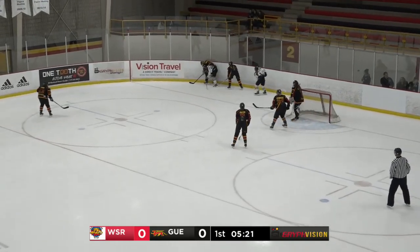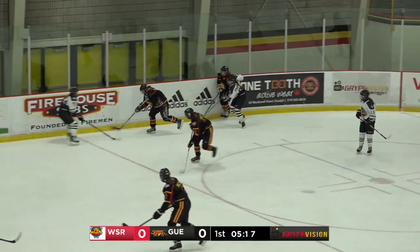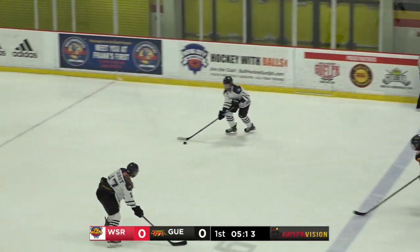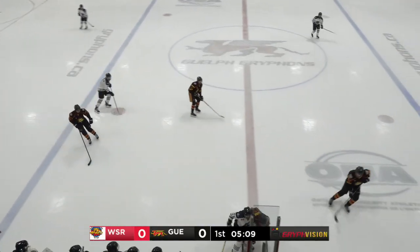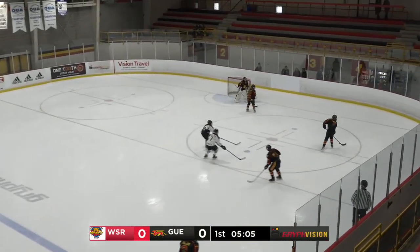Now a scramble in the far side corner of Guelph's end. Gunn still trying to get it out. Finally does so. As a few Gryphons will come off for a change. Let's see if Windsor can catch him sleeping. Can't do so as Guelph will regain possession with Highcamp.